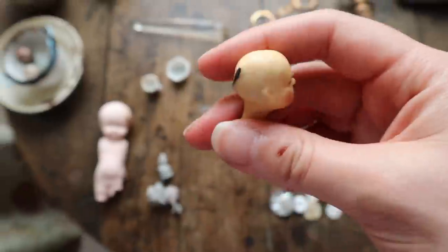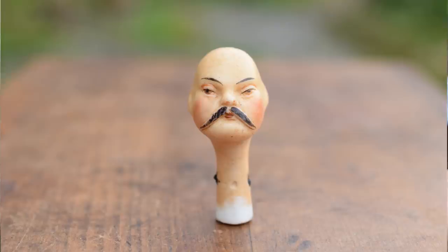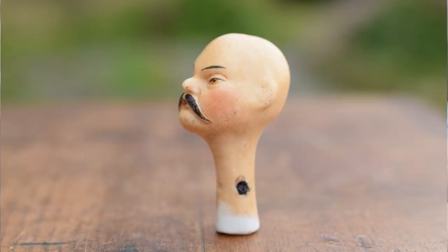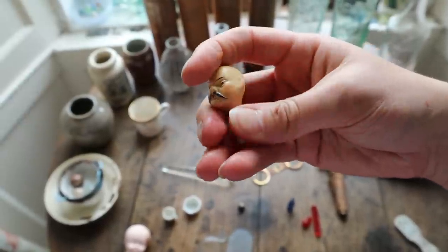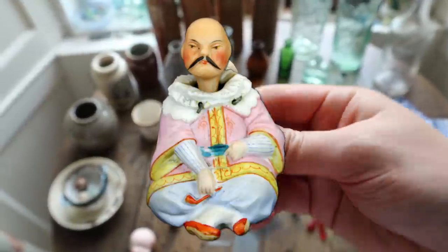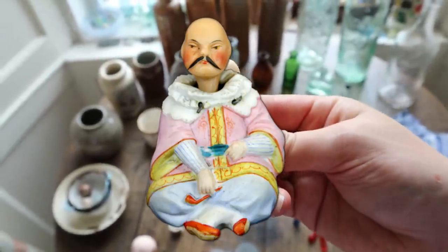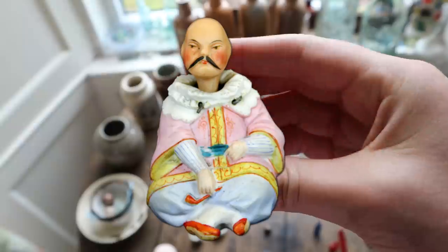And finally, probably one of my favourite finds of the day, is this Chinese man's head. How wonderful is he? And it would have been of a nodding figurine, and underneath there would have been a big, like, porcelain weight, which was inside the body part. Yeah. Probably kept on top of a piano so that when it vibrated, his head nodded. So we'll put up a picture of what he would have looked like with his body. But for the meantime, he's just got this incredibly long neck.